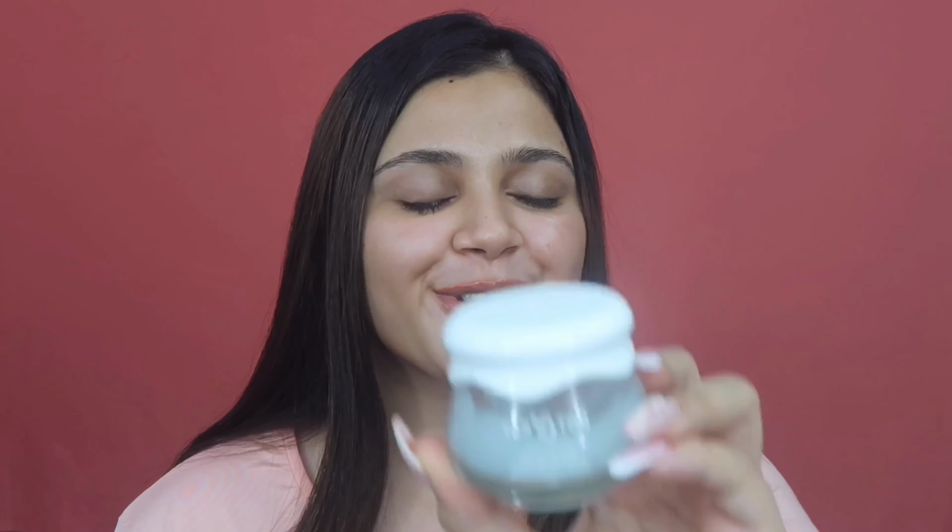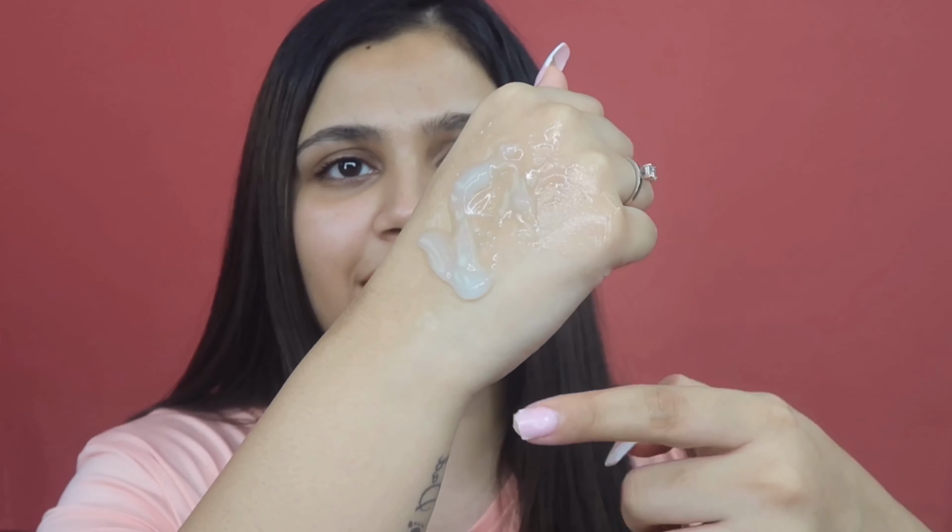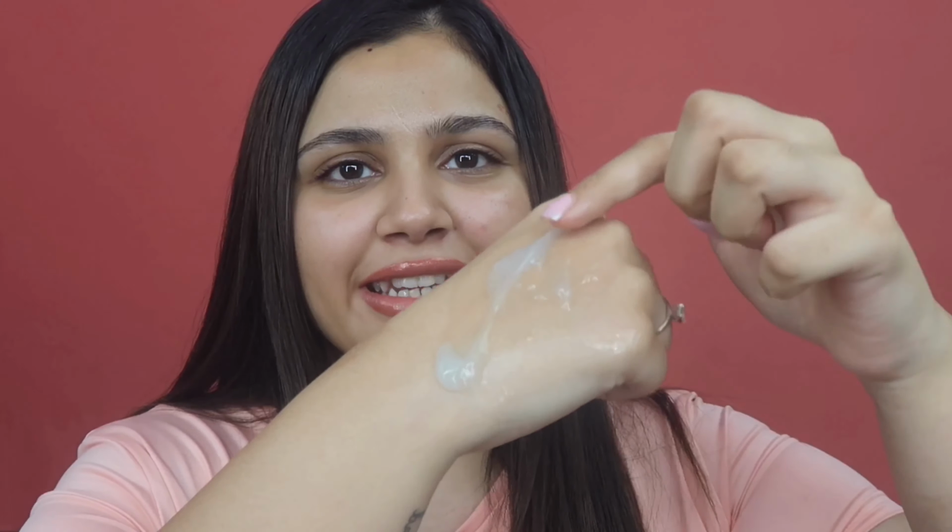Next up is the Dot & Key Skin Plumping Water Infusion Sleeping Mask, and I'm going to quickly do a texture shot for the same. It's very runny and has a gel-based consistency. I'm just gonna rub that on my arm, so my hands feel pretty moisturized, as you can see.